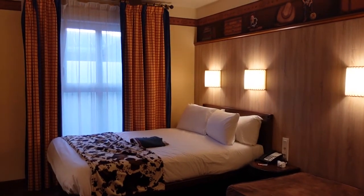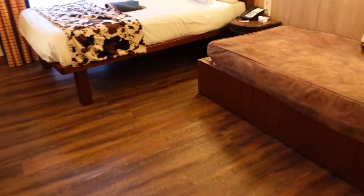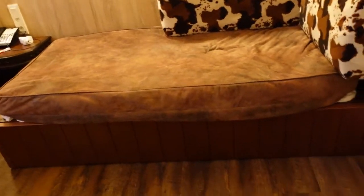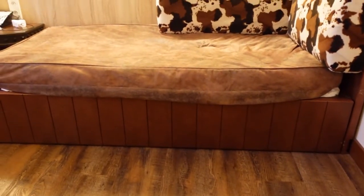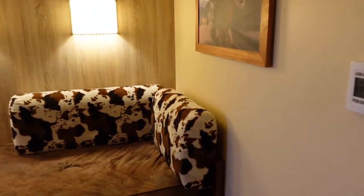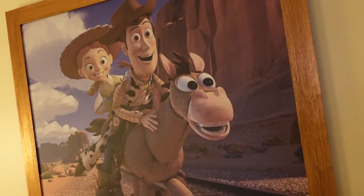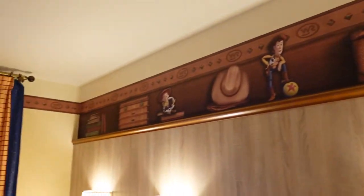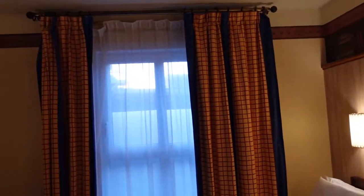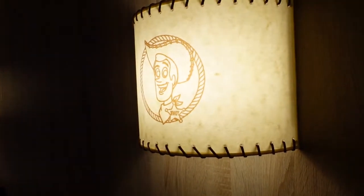Now I really love this theming, and it's quite big. If you can see, there's loads of floor space, which is fantastic. This over here is actually a bed. So the top part is a bed, and then underneath you can pull out another bed, so you could have 4 people in this room. We've got some cute little Toy Story artwork. I love the wallpaper. I think it's so cute. The curtains that are Woody's shirt are incredible detail. You have these really cool lamps which have Woody on them.